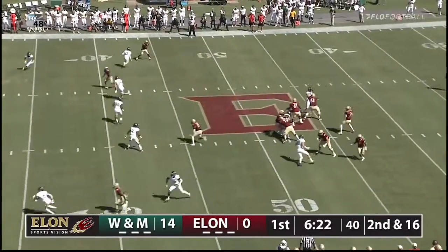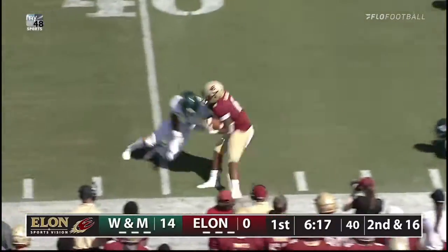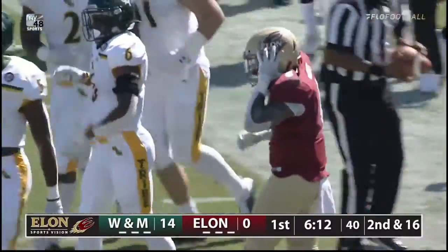Cheek out of the pistol look on 2nd and long. Pocket holds. He'll shoot one to the near side. This is Thomas. Jalen makes one man miss. Stays in bounds. Cross the 40. And then runs over a William and Mary defender.